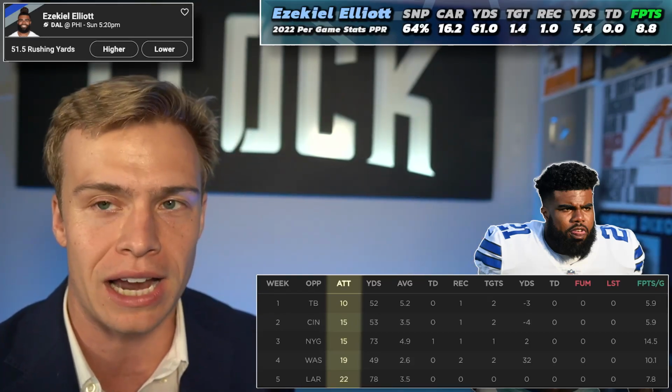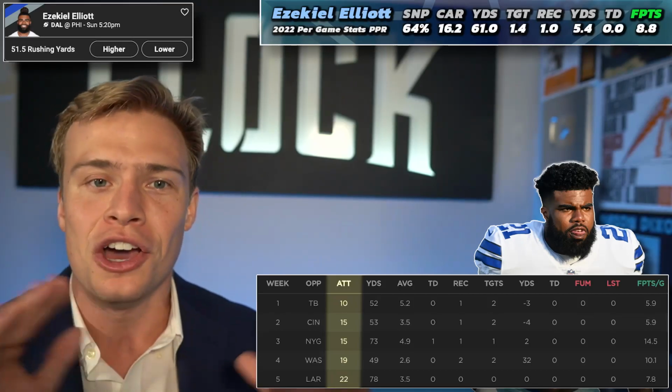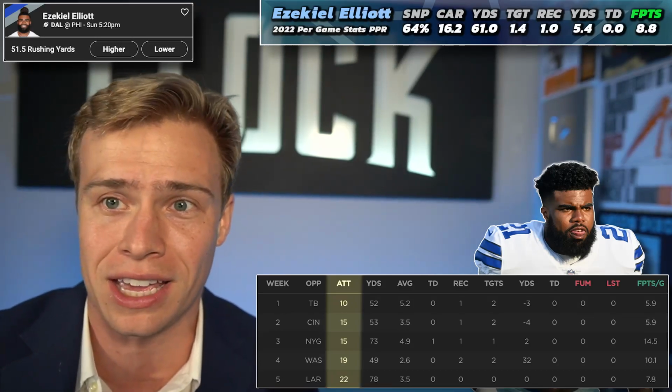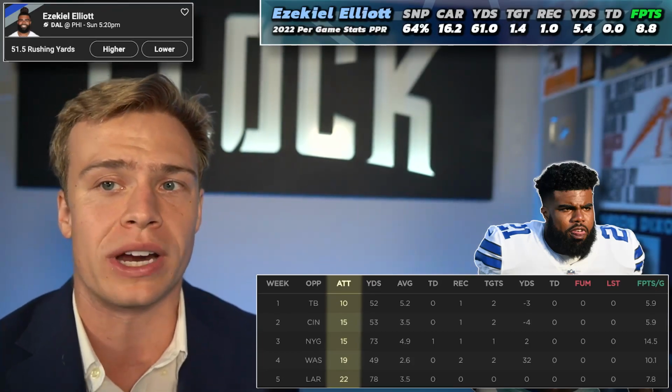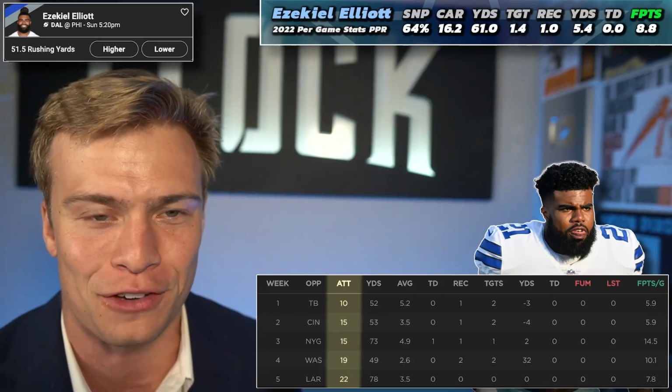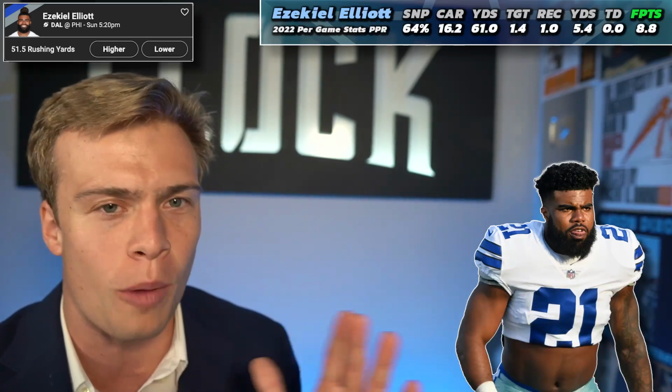Now, of course, a lot of this has to do with game environment. I don't necessarily want to say that this is a guarantee going forward with Ezekiel Elliott. I mean, if you're going to get 17, 18 carries per game, you're ecstatic regardless of if it goes up or not, because you can get him at such a cheap price when nobody likes Zeke.